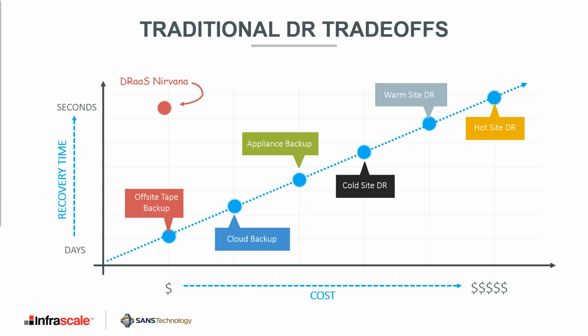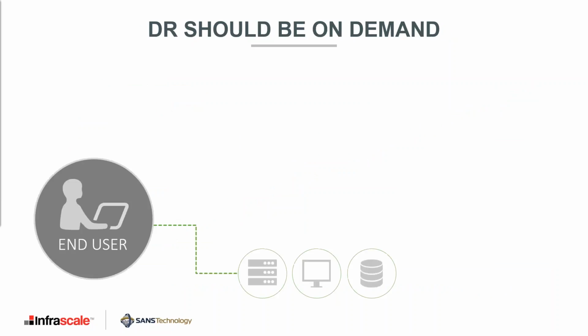So moving on to the next slide, we're going to talk about how we look at things and why DR should be on demand. In this scenario, you have an end user that's accessing a network, or let's say an Exchange server or SQL server, and they're working away and things are great. And then as we talked about earlier, in the event that you have a micro disaster, whether it's that junior sysadmin kicked out the cable, or you have a motherboard that fried on your ESX host, regardless, the user can't work, thus contributing to downtime.